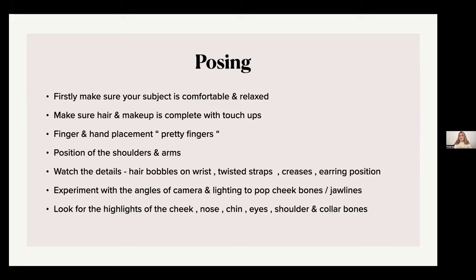And then twisted straps. So if they are wearing a dress or something, just go back and tweak and be really, really vigilant that everything is perfectly posed. And then creases. If you can get hold of a steamer, you can get one from Argos or Amazon or something like that, I think relatively cheap, like £20 or £40 or something. Just make sure that before the shoot, you hang that item of clothing up on a rail or something and go over it with the steamer, because it makes it so much easier, and then less post-production work, less editing, less kerfuffle.